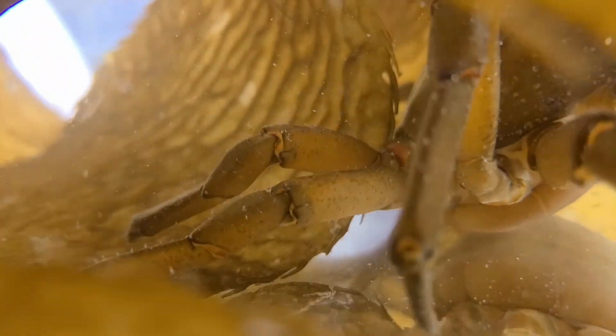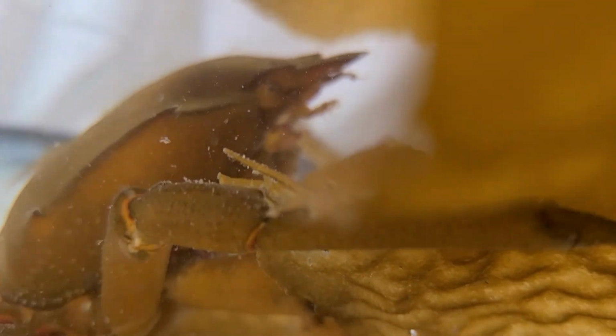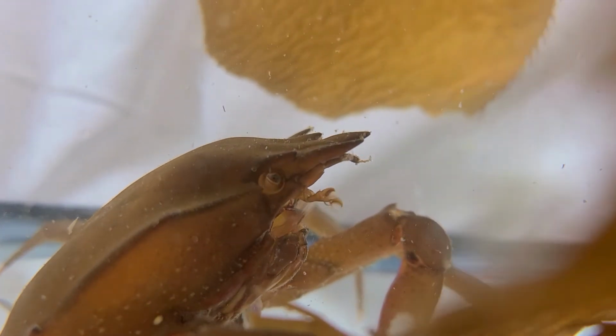This kelp is an important food source for kelp crabs in the summer in addition to providing a home, while in the winter they switch to animal prey, crunching barnacles and snagging jellyfish as they drift by.